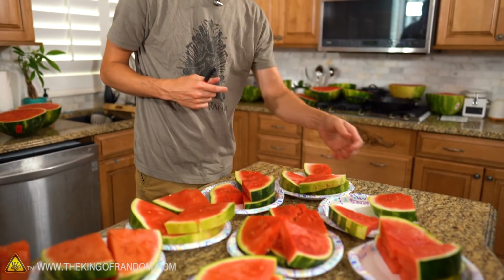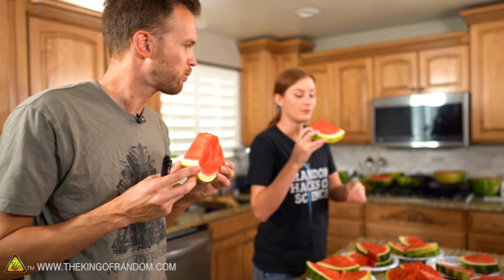Ooh. That is really sweet. Not a ton of watermelon flavor, but a very sweet flavor. Better texture, no flavor. I like the color of this one. It's chewy. Why is that one chewy?